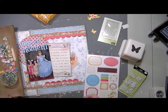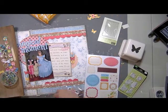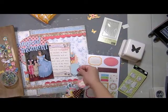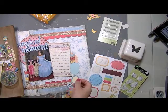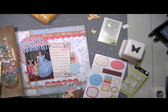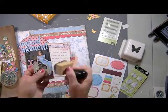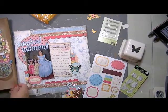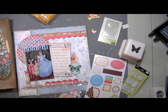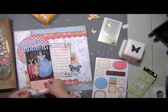So here I am trying to think ahead of some more layers that I'm going to use. Those stickers, what I like about those stickers is the bright colors, that they're sort of the same colors, but they're a little bit richer than the ones I already had on. So because most of my layout is so pale, I want to step it up a notch with my embellishments. That butterfly I picked specifically because it had the black on it, and it picks up on the darkness behind the photo.